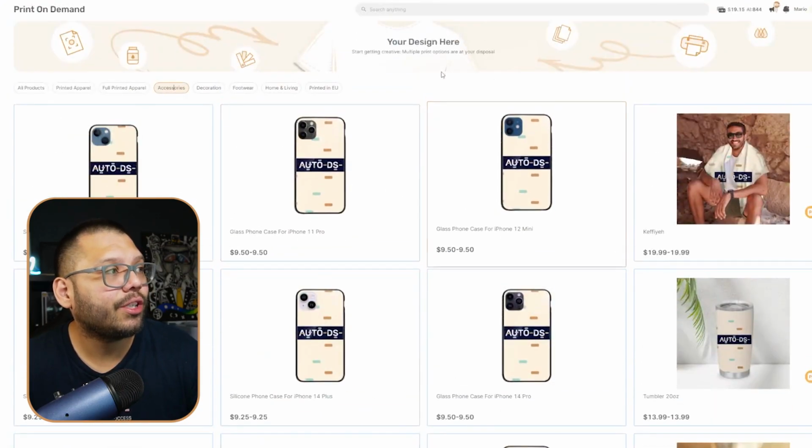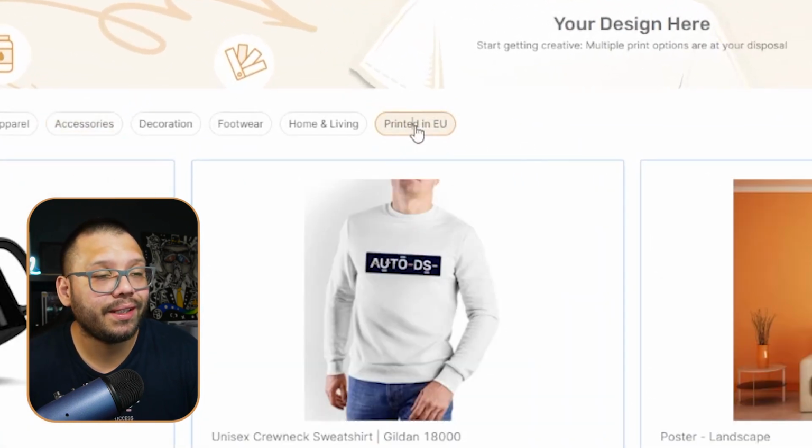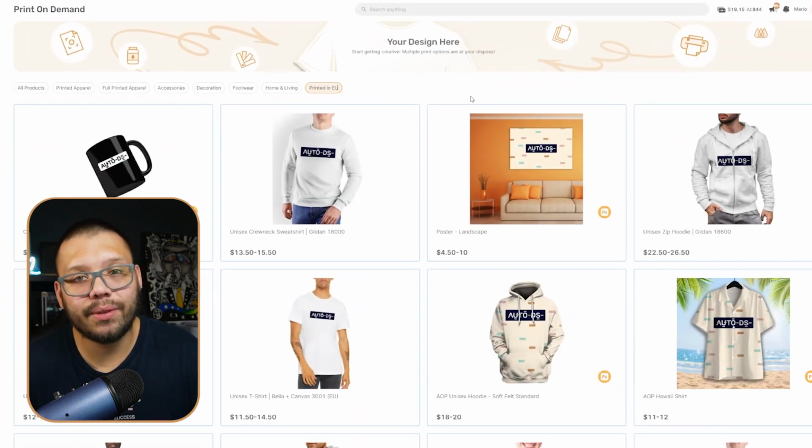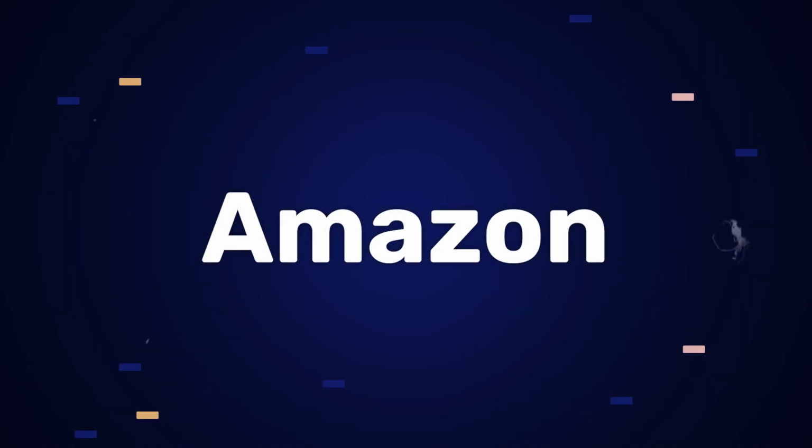So all of these are going to be shipping in the US to the US, unless you click up here where it says printed in EU, which in this case is going to be for Europe. Now, the next supplier that you can go with is going to be Amazon. Amazon is going to have hands down the fastest shipping pretty much anywhere because of Amazon Prime. So because of this, you are going to be able to offer your customers 2-day shipping without any issues.